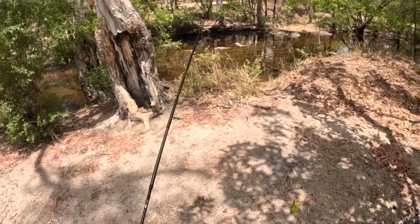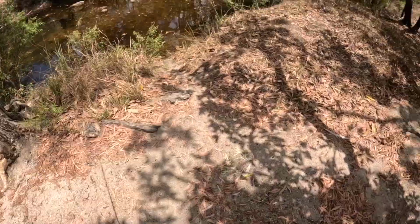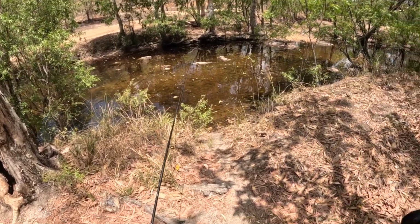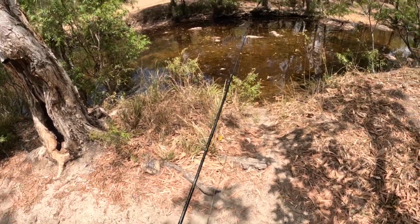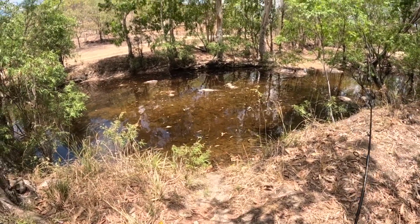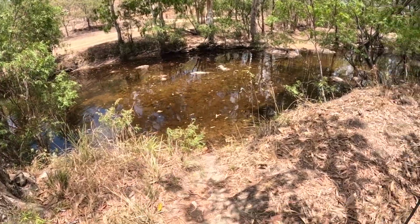Just got to be careful of the snakes, because I get so dialed into the fishing that I sort of forget to look at the ground, but got to be careful. I do not want to get bitten out here. Well, actually I don't want to get bitten anywhere, but especially out here. This section is pretty shallow. I can see it's probably only like a foot deep. I'm going to cast over there into the shadowed part and see if I can bring someone out.